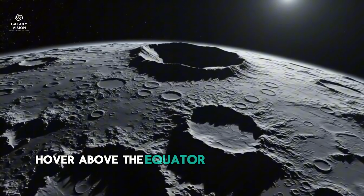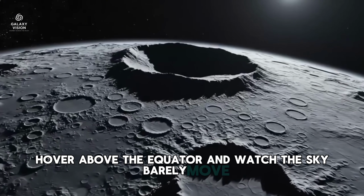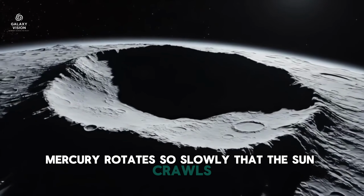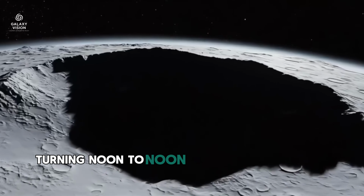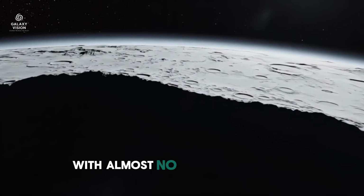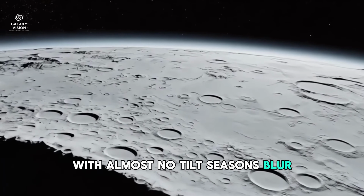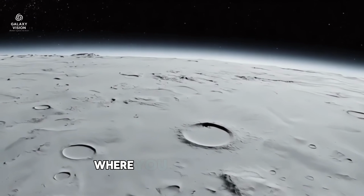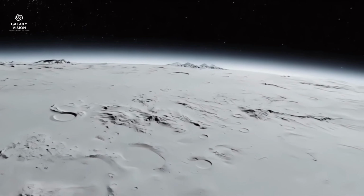Hover above the equator and watch the sky barely move. Mercury rotates so slowly that the sun crawls, turning noon to noon into the longest day of any planet. With almost no tilt, seasons blur. What matters is longitude and distance from the sun: where you stand and when.